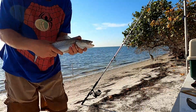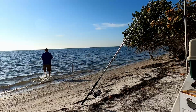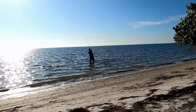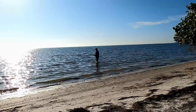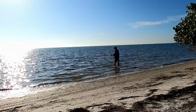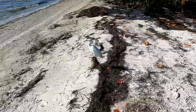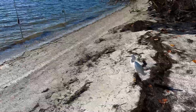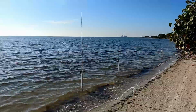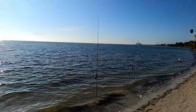There, take a look at that. See the Skyway there in the distance. Beautiful day out.